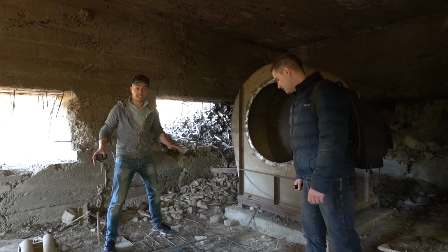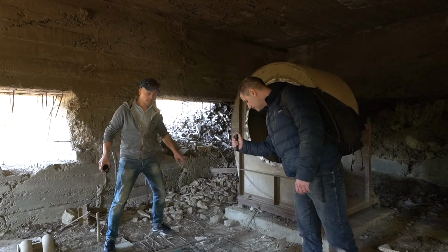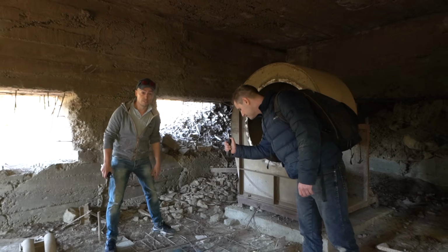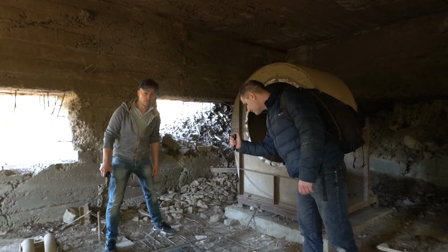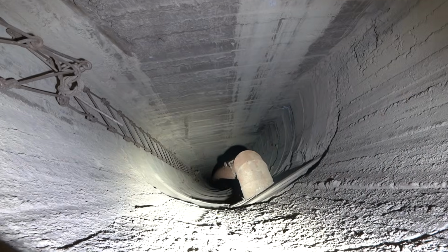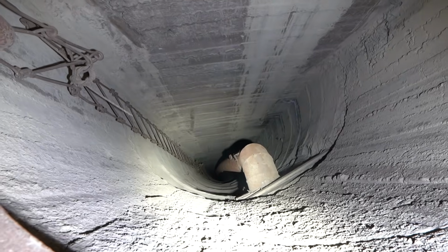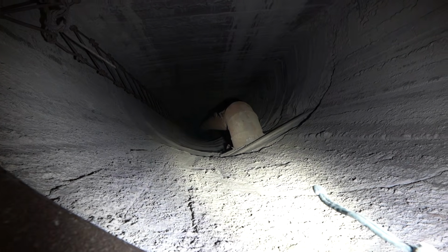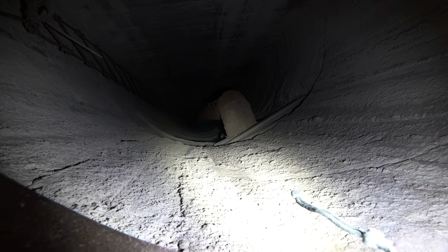So we're now standing at the top of the factory. These are the ventilation shafts. If you would climb down here, you could get inside, but I think we have to find another entrance. It's only when you have a death wish. Oh my god, it's really deep. Oh, it goes further down. You can't see the bottom. It's going even further down. It's a little bit bent.